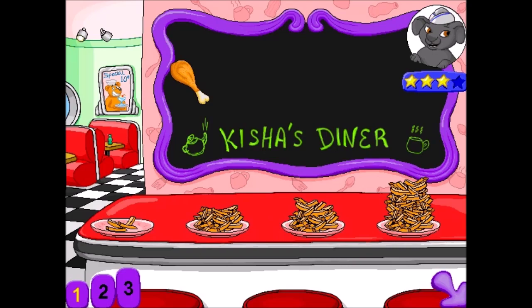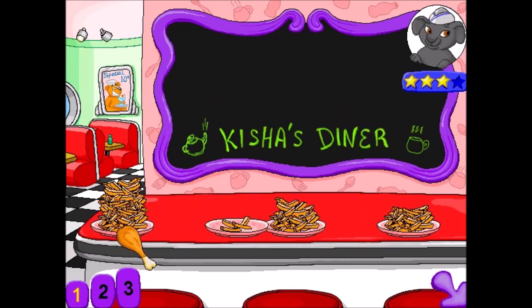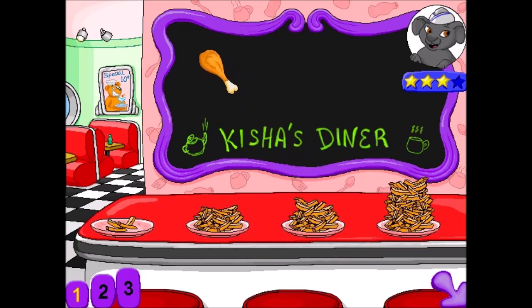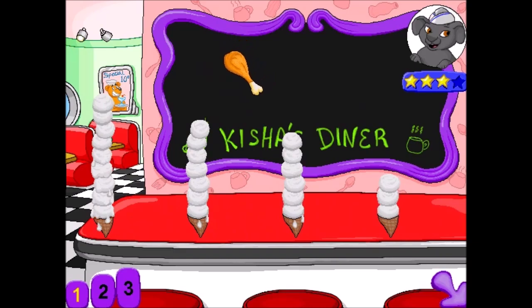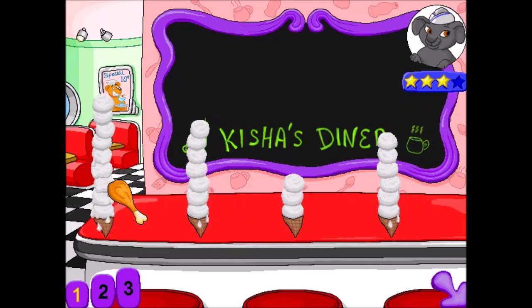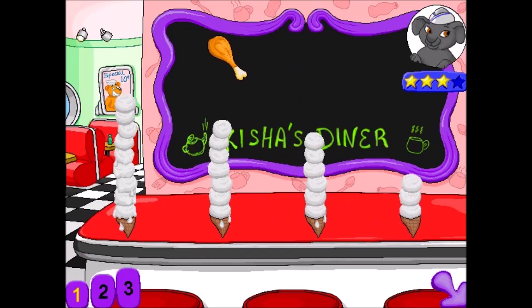Help me put the French fries in order from less to more. That's the right order. Great job! Arrange the ice cream cone scoops from tallest to shortest. That's the right order. Great job!